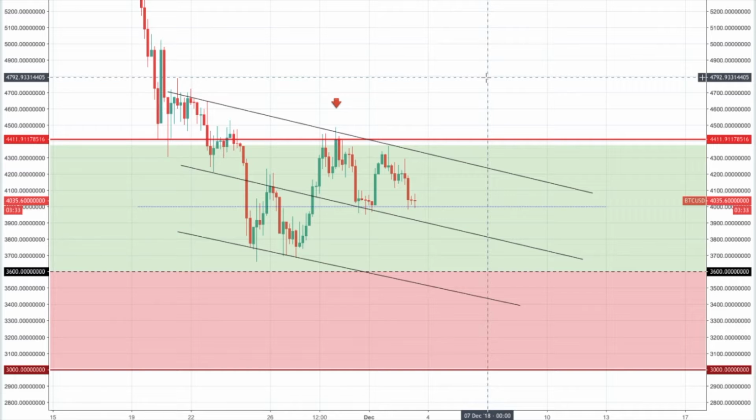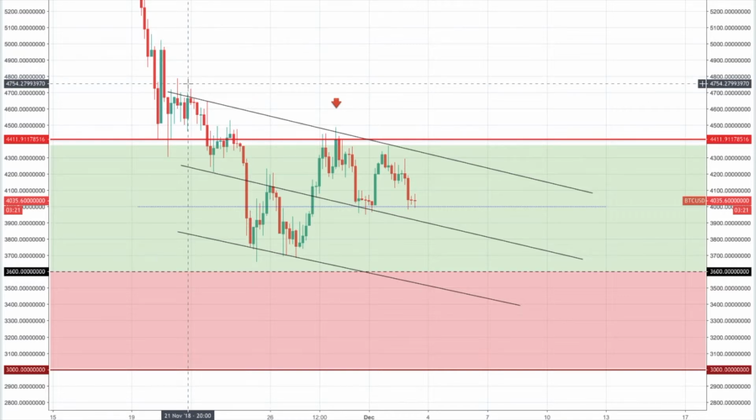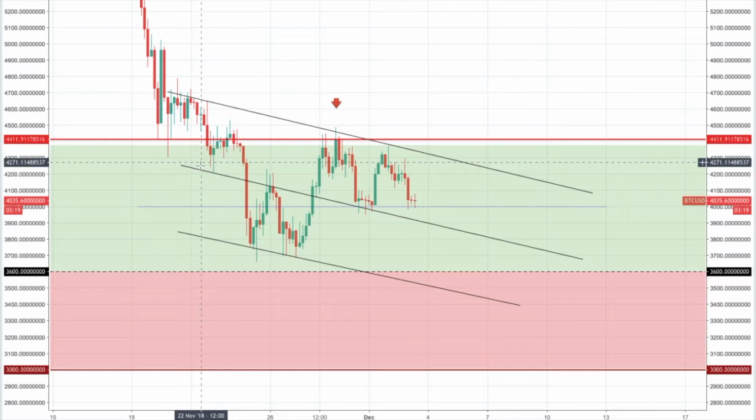It is the 3rd of December today, and we're going to be looking at Bitcoin trading against the US dollar over 4-hour candles. Looking at the asset in the short term, you can see that we have 3 clear trend lines that the asset's been kind of sticking to in the last 12 days.